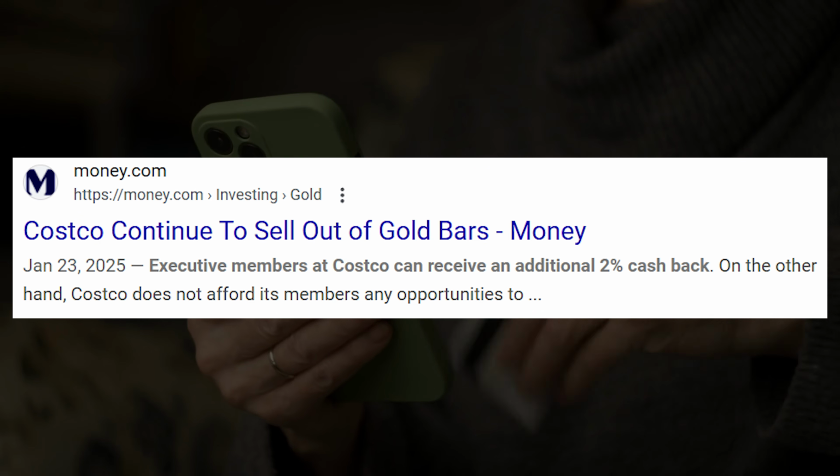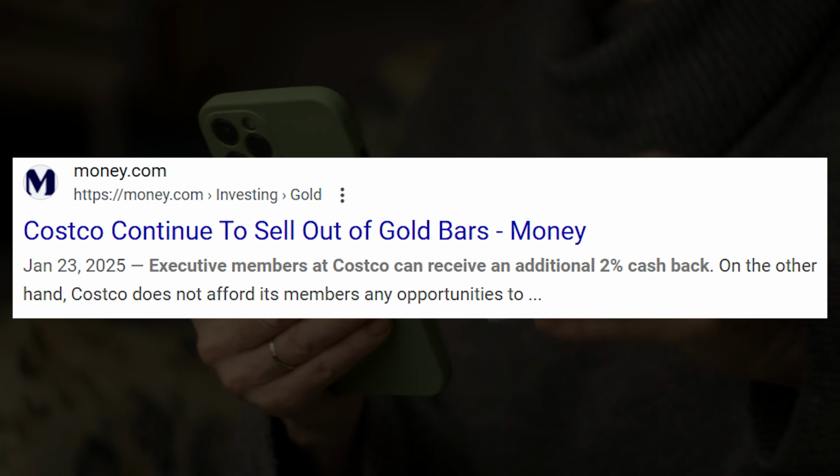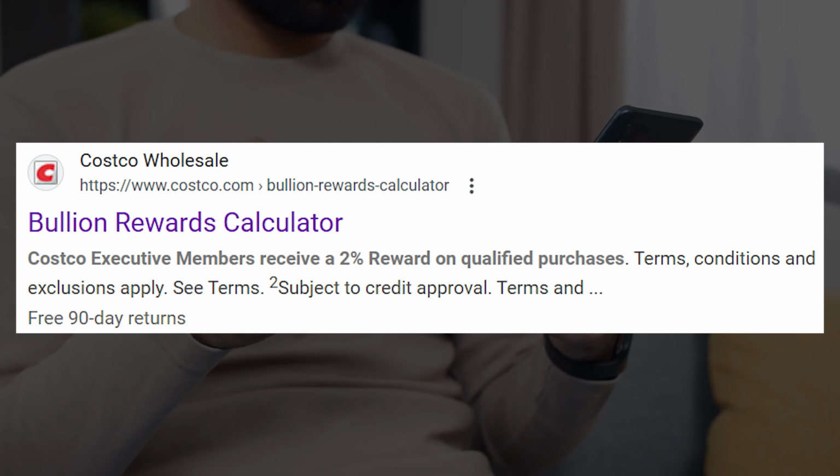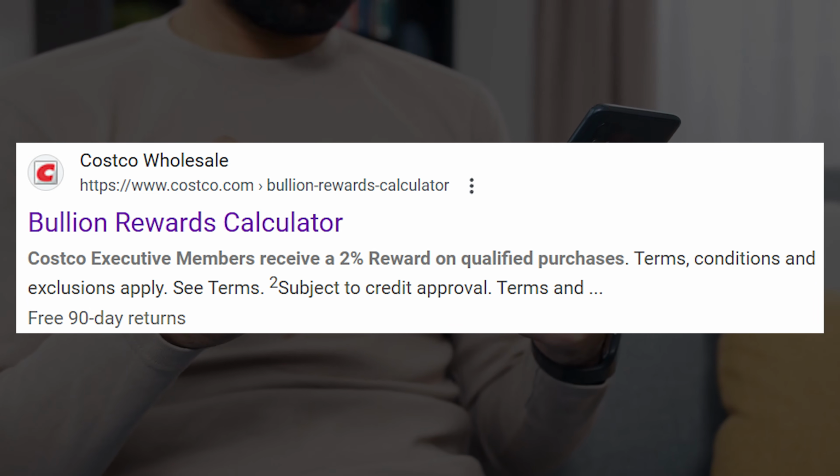Definitely not for everyone, but Costco does sell gold bars. It's not money, but it's still pretty liquid. With the Costco Executive membership, you're getting 2% back even on gold. This is such a big thing that they even have their own calculator page. It's on Costco.com and they have a metals rewards calculator, emphasizing that 2% rewards.